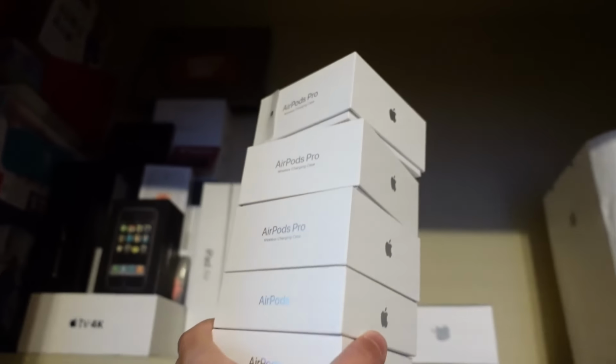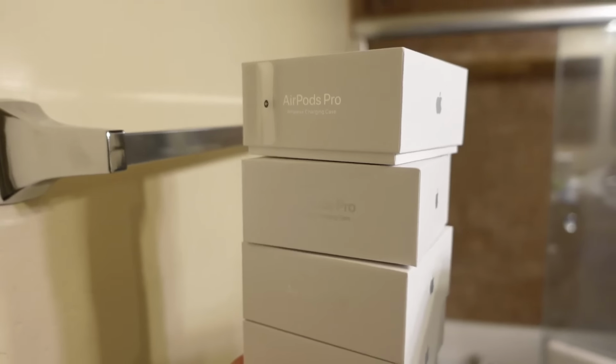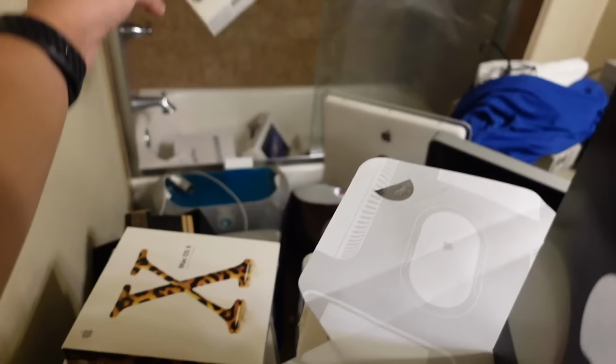An embarrassing amount of AirPods boxes. Again, some of these I just got from friends. A 3rd gen Apple TV box. iPad and iPad Air boxes.